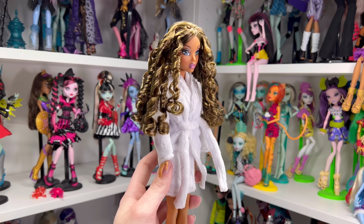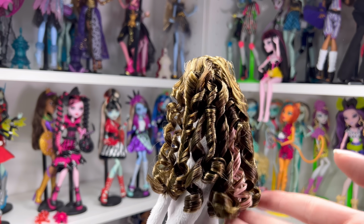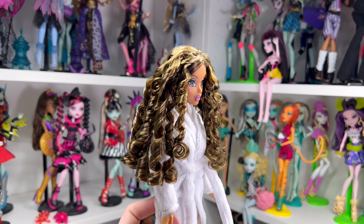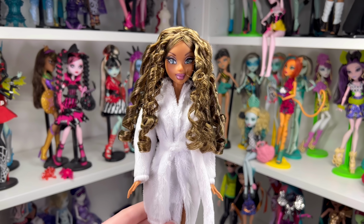And guys, here's how Madison turned out. I think she looks amazing. I wasn't sure about the color when I was rerooting her, but honestly, I love it. I love the pink peekaboo on the bottom. I'm gonna separate the curls a little more before I ship it off, but I really love her. I really wish I could keep her.